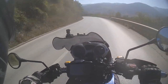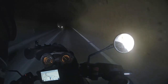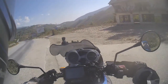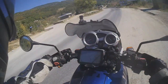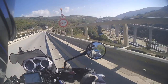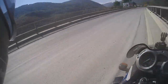Border to border, guys. Macedonia is next. This guy just had to go take a piss. It's pretty spectacular, this road project. Okay, I'm gonna take a picture.